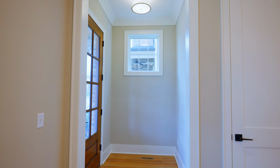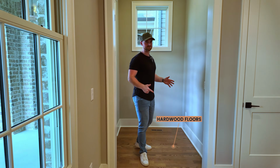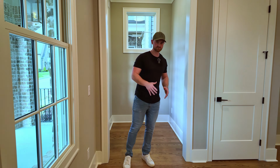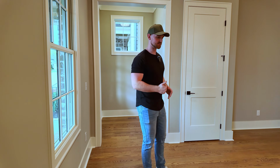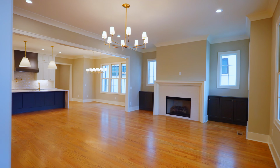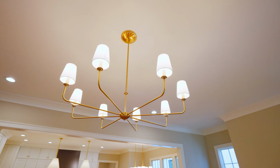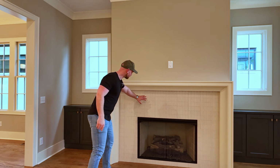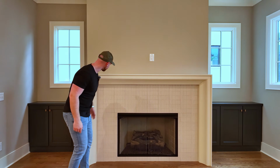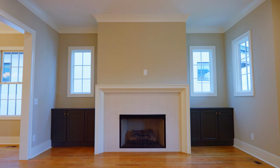So you have this little room upon entering. First thing I notice is the hardwood floors. We love hardwood floors, especially if we're gonna be spending this much money. Love some good hardwood floors. And then the room just opens up. This is a big open floor plan. We have a gas fireplace. You have this beautiful white tile surrounding the gas fireplace, and then you have your shelving on both sides.